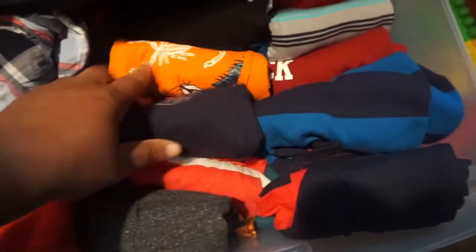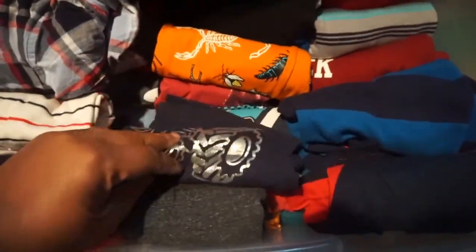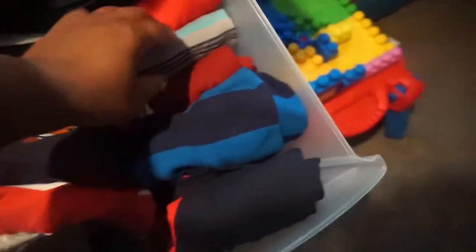So if I want to find something for him to wear, I already know that's his shirt with the bugs on it. That's that shirt. You know what I'm saying? You can just pick up the roll a little bit. When it's folded, it's not as easy to just see what shirt you want to pull out. We did the same thing with this drawer, but as you can see, my son has gotten into it. That's supposed to be in the dirty clothes.